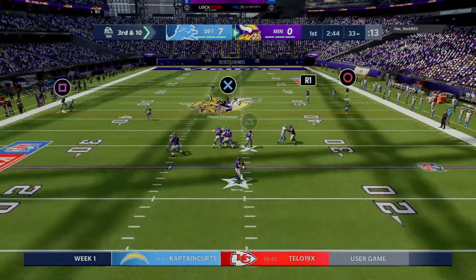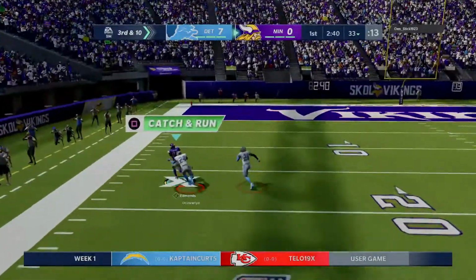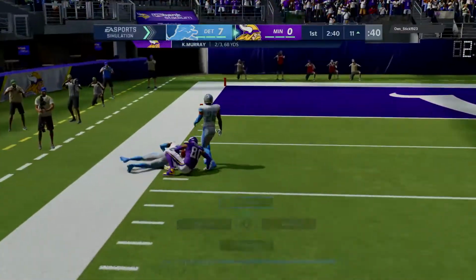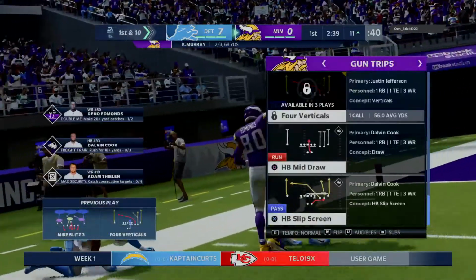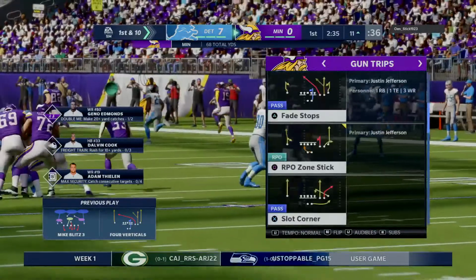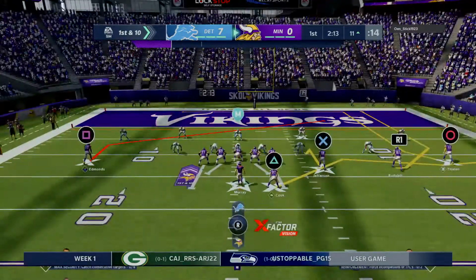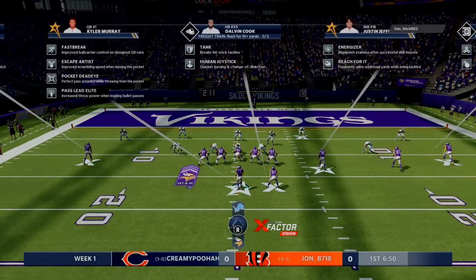Throwing is Murray on 3rd down. He's going to air one out. This is caught inside the 15. And he will have a Vikings first down as they're able to get the 3rd down conversion. That pass was heavily defended on 3rd down, but you know what? He's one of the best in the league at body control, and he showed you why there.